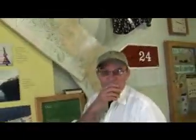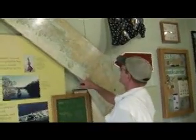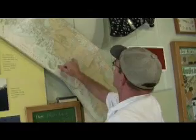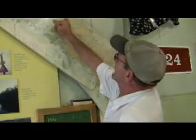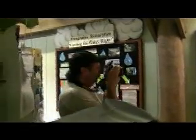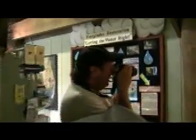We're inside the Visitor Center. That came out of Chokoloskee. The next city. Learning a lot? Sure am.